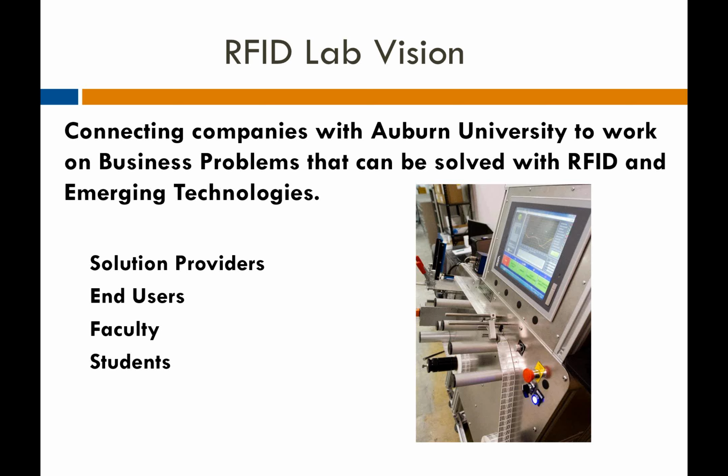It's the end users, and the end users typically in this case are the retailers and the retail product manufacturers. Those are the stores, those are the chains, and then those are the brands, whether it's t-shirts or tennis shoes or electronics or whatever it may be. Those are the people who are purchasing and using the RFID technology. And then the faculty and the students. The faculty and students work together here at the lab to do the research, to publish new information about how to use RFID and even new things that we might not even know about how RFID works. And those students participate in the research and hopefully move on to internships and permanent positions out in the industry.